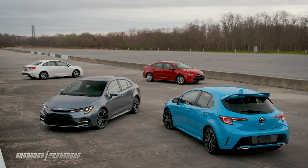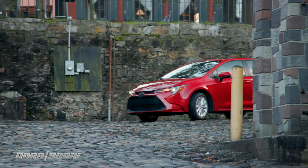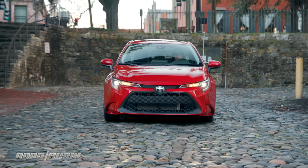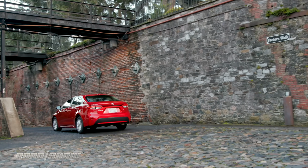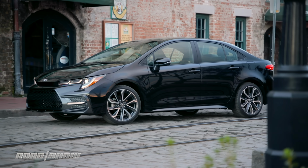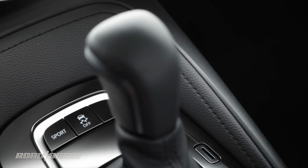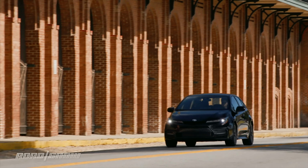On the other hand, the Corolla's pricing is very, very good for the class. The base L model starts at just $20,430. The Corolla LE, which Toyota says will probably be the volume model, is just about $21,000. Even this loaded up XSE, the most expensive model, which I'm driving today, is about $26,000. Now that's less than some competitors when you load them up with options. And when you look at all the features that you can get on the Corolla, it's actually pretty good value for money.